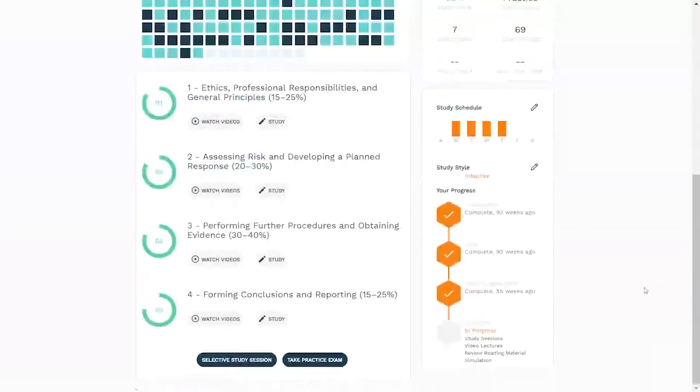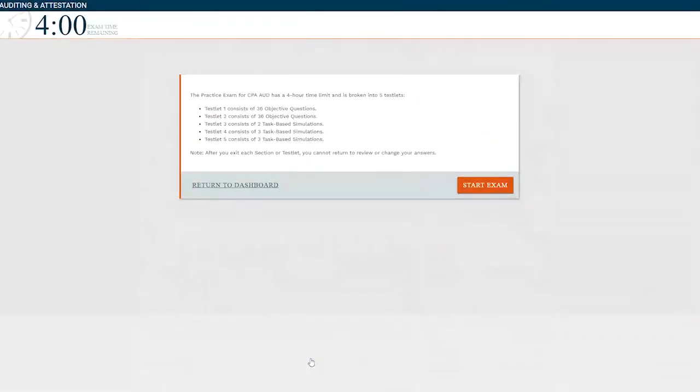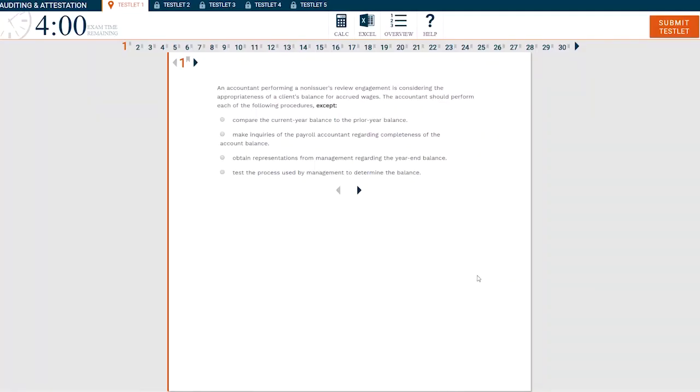Surgent allows you to take unlimited practice exams. Our course matches the actual CPA exam and even includes the same tool pages and timing, which helps candidates refine their time management skills. You can also launch a practice exam from the Surge card, or you can select the practice exam icon at the bottom of your dashboard.